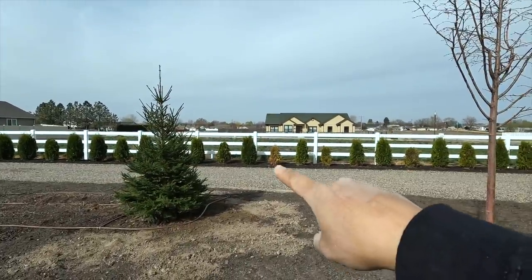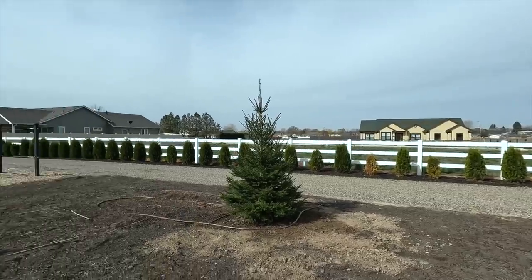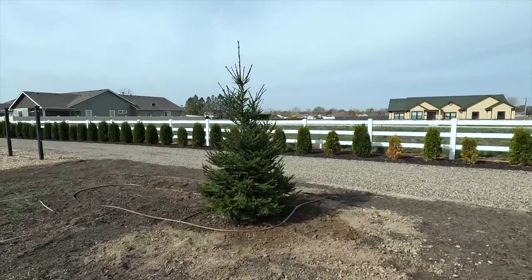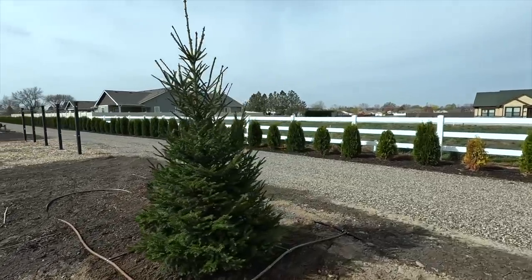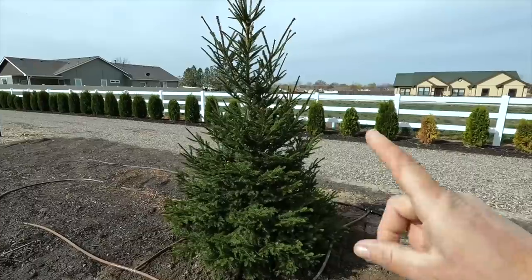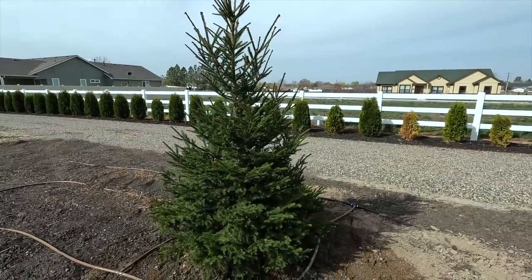You can see we've got a couple of North Poles we need to replace. Not too bad in this long of a line, but I just love the structure of these. I think they are just like perfection in an evergreen. Oh, love it. Zone 2 through 8 on those, really winter hardy. Most spruces do really well in our areas.